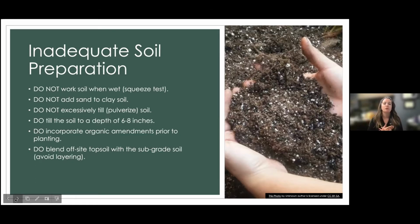You want to till the soil to about a depth of 6 to 8 inches. Most of your plants, even your trees, are going to be in the top 6 to 8 inches. The root systems are going to be in the top 6 to 8 inches of soil. Trees, of course, are going to go a little bit deeper, but really the top 20 inches is where you're going to get most, if not all, of your root structures on trees, shrubs, annuals, perennials, all of that. And so making sure you're loosening that top 6 to 8 inches up is really important.